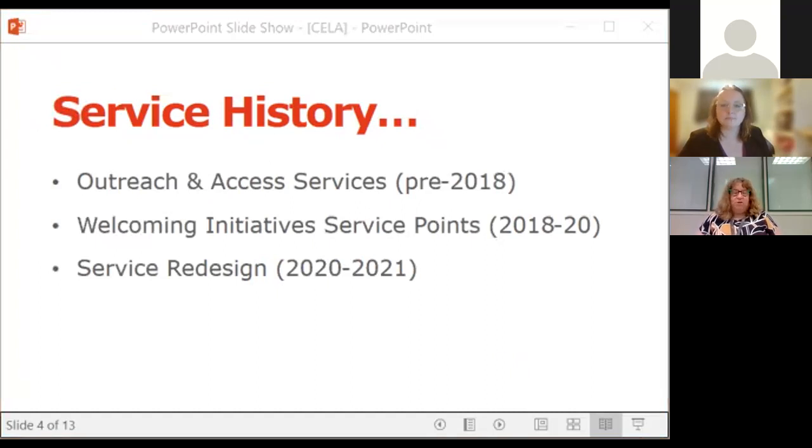If a patron came into another branch or another department at the Francis Morrison Central Library, they were directed to outreach and access services. The department did talk to other staff about the services they provided, but it was stressed that only the Outreach Services Department could provide the service, and frontline staff in other areas were also reluctant to help patrons themselves. In 2018, Saskatoon Public Library experienced a system-wide transition, and we became Welcoming Initiatives.